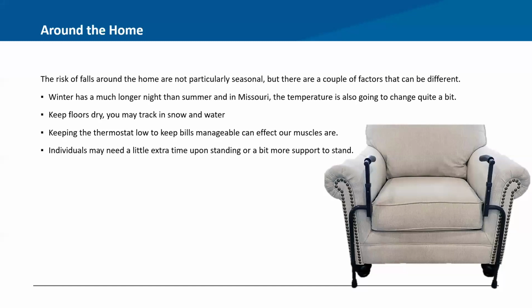I have dogs too, and they track in plenty of ice and sludge and all of that. So I always keep a towel by my door so I can wipe off their feet, and then I can wipe off the floor around it too, just to make sure that that doesn't pose an additional fall risk for me.